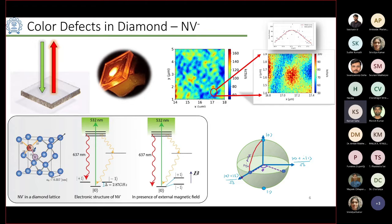But we know it from another way, which I'll just come to. If you have an NV center, this N can be in any of the 4 arms, right? So maybe in the next slide, I'll explain exactly. There's an alternative way of knowing whether it's a single or a multiple.